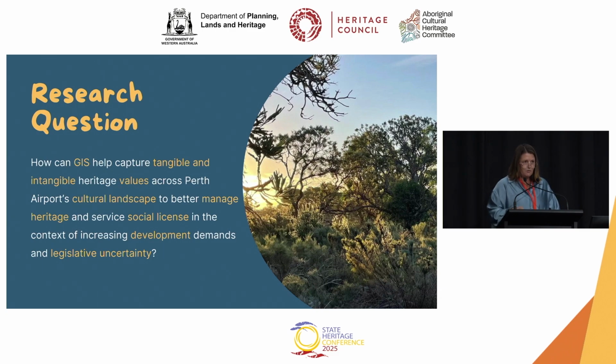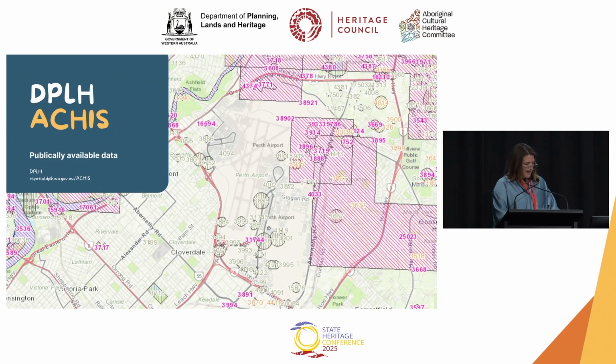Next to consider was where to start with the data. For Aboriginal cultural heritage management, the obvious place was ACHIS, the GIS web view of all the listed sites across Western Australia. However, in the context of my research question, which I've just gone through, there's obviously some limitations. So I set out to develop a spatial application or a GIS app that goes a little bit further than this.